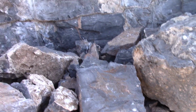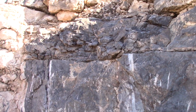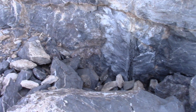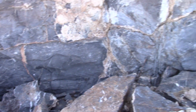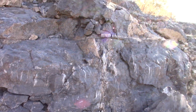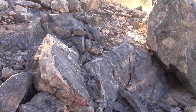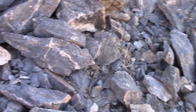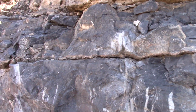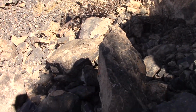Now, since I don't know these people, I certainly have no idea whether they found some gold or not. I always thought it would be really cool to have a mining claim, but it takes a lot of work. And 99% of the time you get nothing out of it other than sore hands. But is that really any different than what I'm doing, wandering around in the middle of the wilderness, taking pictures of what other people have done? Probably not.